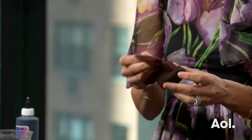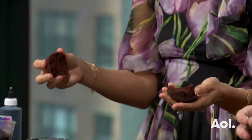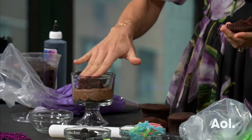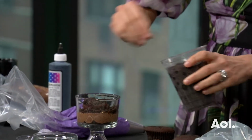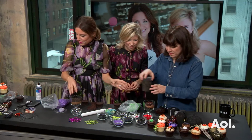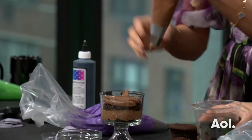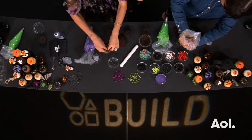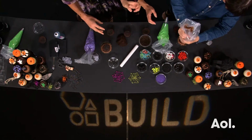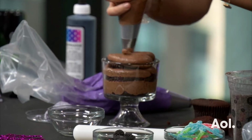So you're going to unwrap your cupcake. You're going to rip it in half from top to bottom, like that. Then you're going to put down one end and push it down. You're going to add a little bit more cookie crumble on top, around the edge there. And then you're going to add a little bit more frosting, and then put the top down, push it down like that. Perfect. And then you're going to add a little bit more on the top, like this.